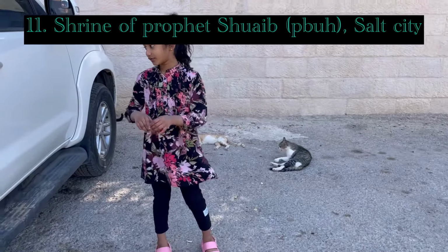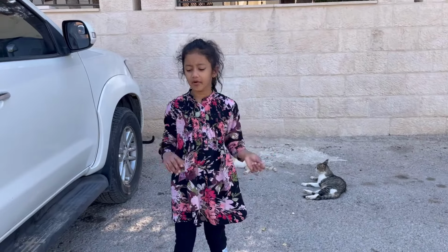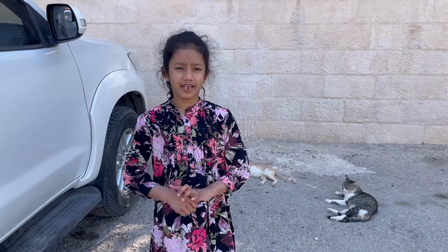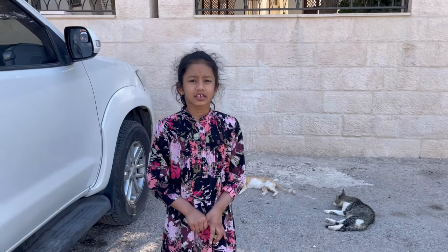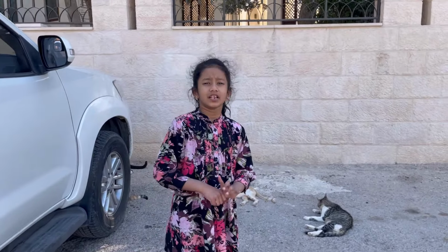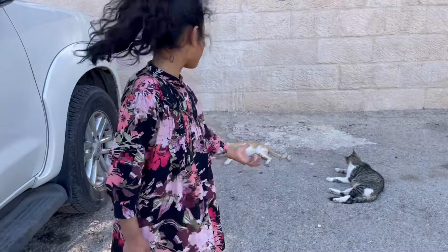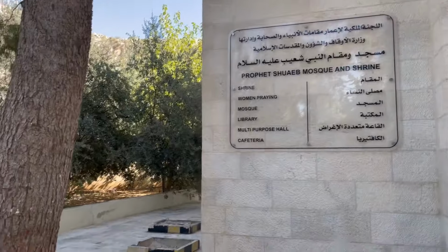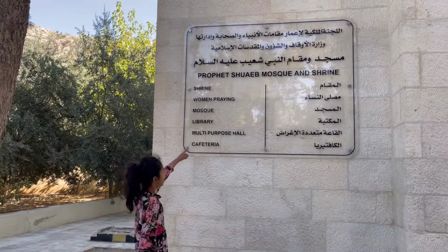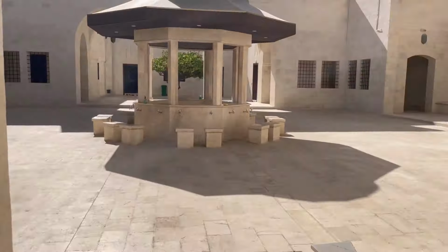Okay, guys. So today is Thursday, and we are at the grave of Prophet Shuaib alayhi salam. He is the father-in-law of Prophet Musa alayhi salam. Come on, let's go. And you see these cats? So this is the Prophet Shuaib. And now let's go and say salam to our Prophet.